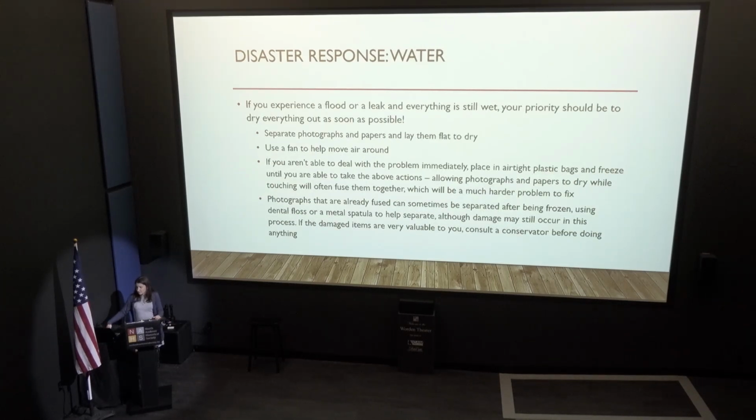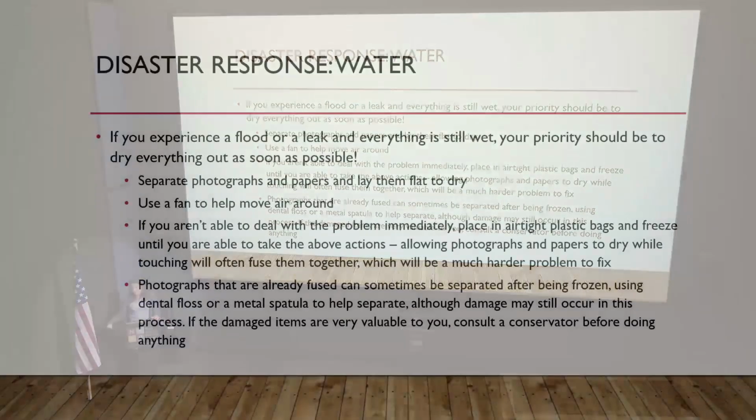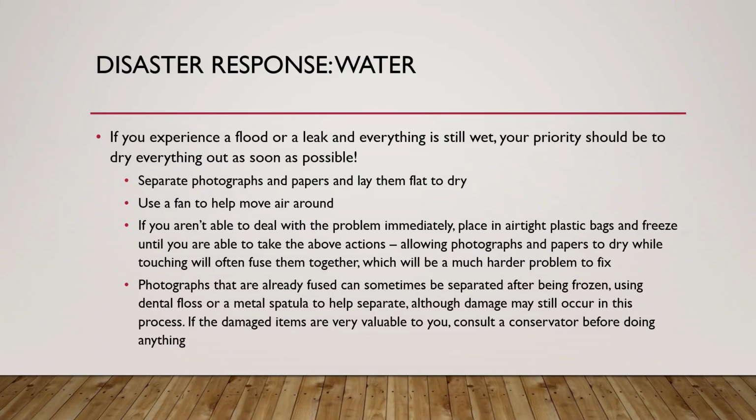If you do experience a flood or a leak and everything is still wet, your priority is to dry everything out as soon as possible. So you want to separate your photographs and papers and lay them flat to dry. You can use a fan to help move the air around. If you can't deal with the problem immediately, place the photographs or documents in airtight plastic bags and freeze them until you're able to take the above actions.